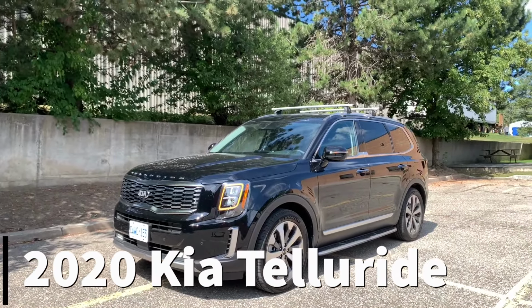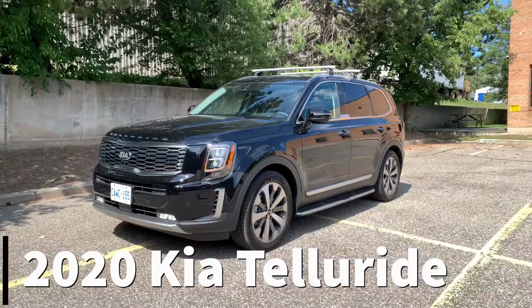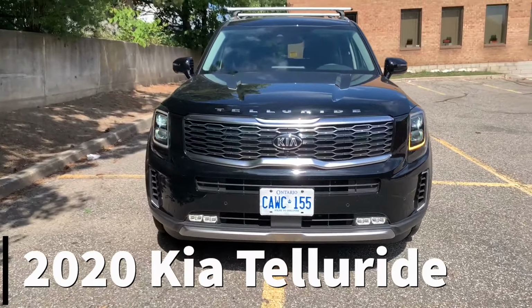This is your first ever Kia Telluride 8-seat crossover. You can get a 7-seat configuration if you want. I have the SX, so this is the 8-seater. Let's go perks, quirks, and irks.